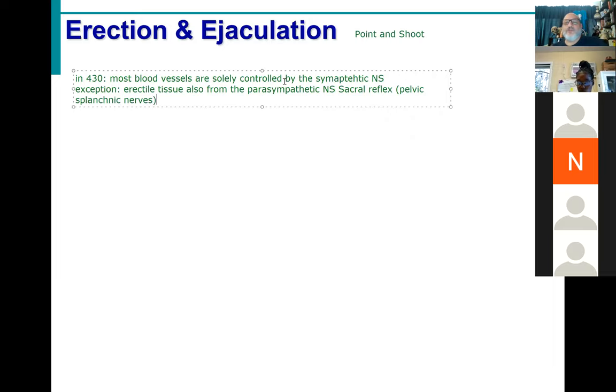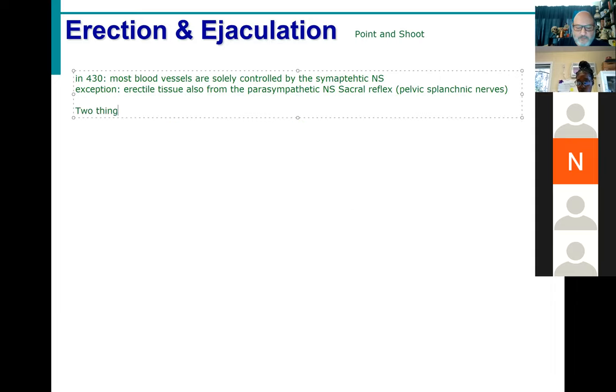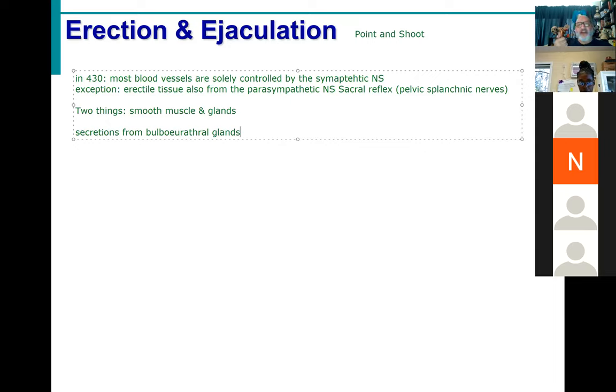And basically it controls two things. It controls smooth muscle, and it controls glands. So upon arousal, as we mentioned, when a male gets aroused, that arousal leads to the production of secretion from the Cowper glands, the bulbourethral glands. That pre-ejaculate. But remember, it also is going to produce smooth muscle contractions. We are going to start to get weak peristaltic contractions in the vas deferens and the urethra, which, like I said, can sneak some of the sperm into that pre-ejaculate.